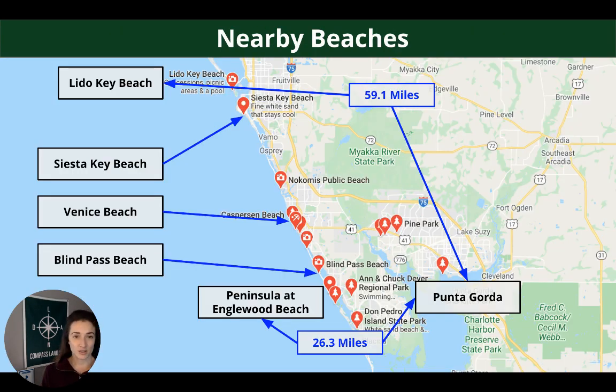You are very close to beaches. Lido Key Beach is probably as far as you would want to go for a day trip, up to 59.1 miles away to the north. And then coming down to the south, you have the peninsula at Englewood Beach. That's 26.3 miles away. You can see there are lots of options for you in between.